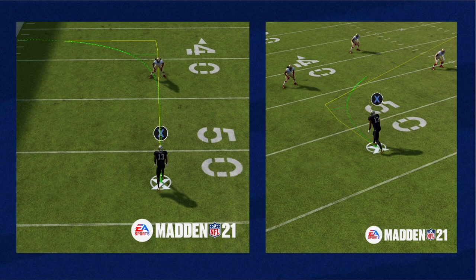So on next gen, player ratings and archetypes will heavily impact the quality and the speed of each route, and they will be run as an entire route from start to finish rather than each individual portion of a route on previous gen. So I'm going to play a couple of clips from the press event that are going to detail this out to you guys right now.